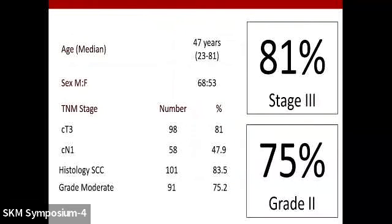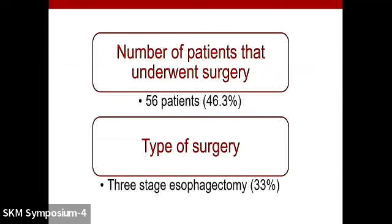Patient characteristics were: the majority were stage 3 and grade 2 patients. 68 patients were male, whereas 53 were female. Surgery was done in only 56 patients out of 121. And the most common type of surgery was 3-stage esophagectomy.